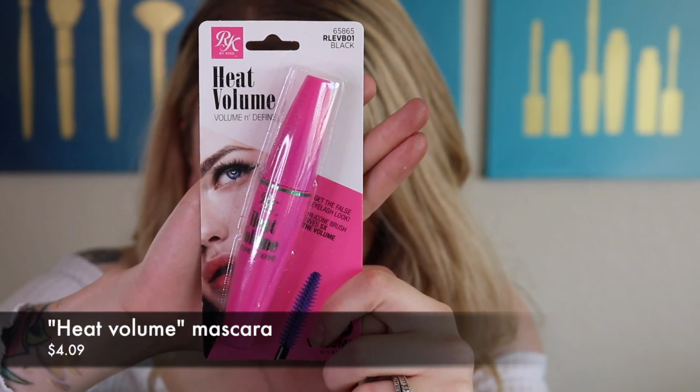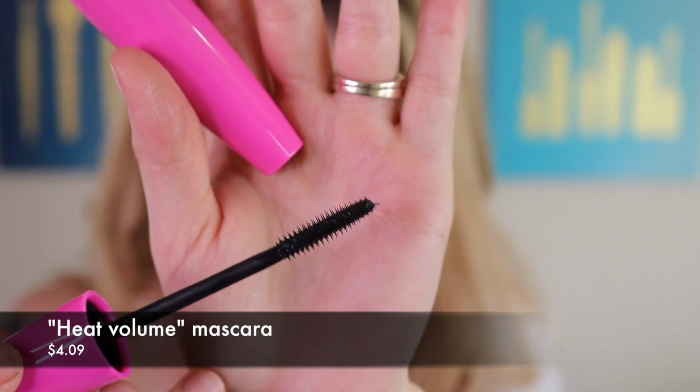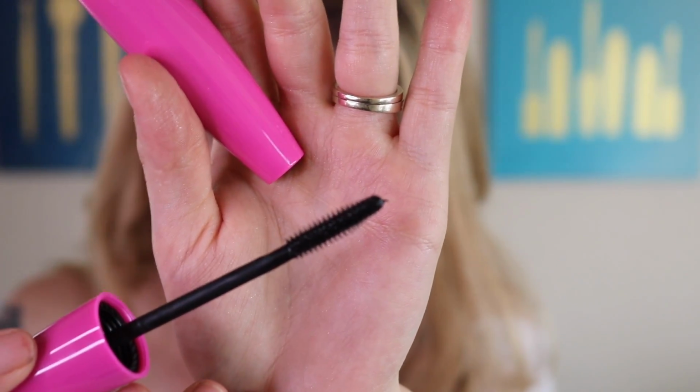I'm now gonna see if some mascara can revive this look. I had also grabbed one of their mascaras. Here's what it looks like just right out of the packaging. And I don't know if you guys can see it, but here's the wand. It has very small little bristles on there. Come on, mascara, pump up the volume.